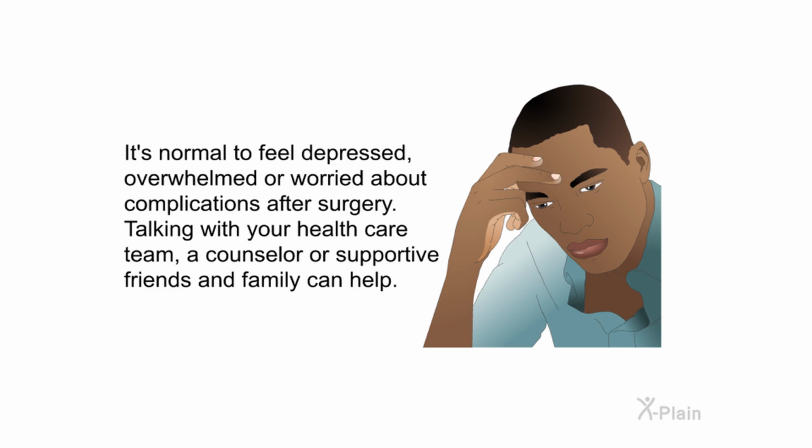It's normal to feel depressed, overwhelmed, or worried about complications after surgery. Talking with your healthcare team, a counselor, or supportive friends and family can help.